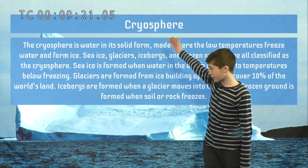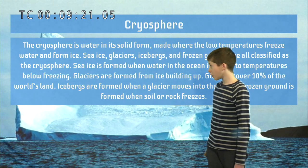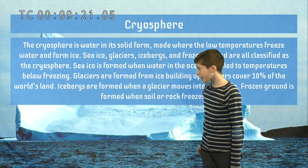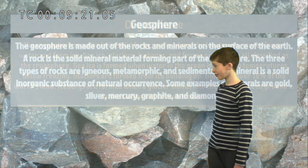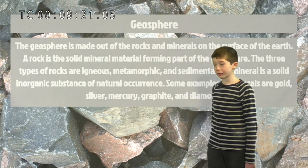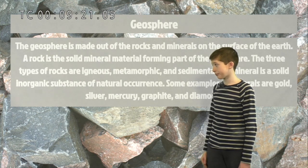Another sphere of the Earth is the cryosphere. The cryosphere is water in its solid form, made where the low temperatures freeze water and form ice. Another sphere of the Earth is the geosphere. The geosphere is made out of rocks and minerals on the surface of the Earth.